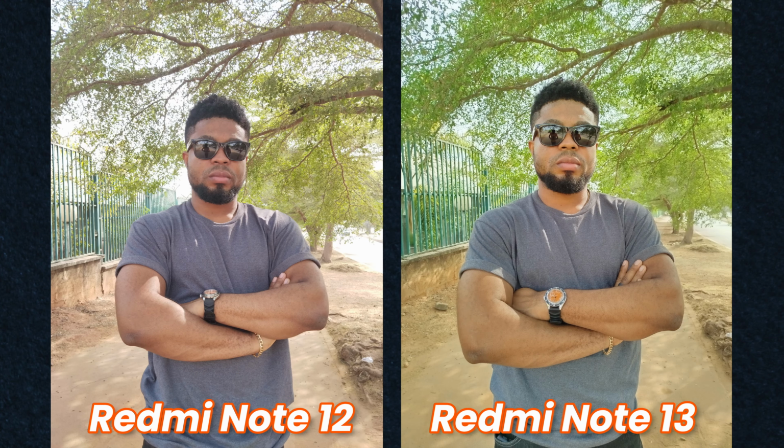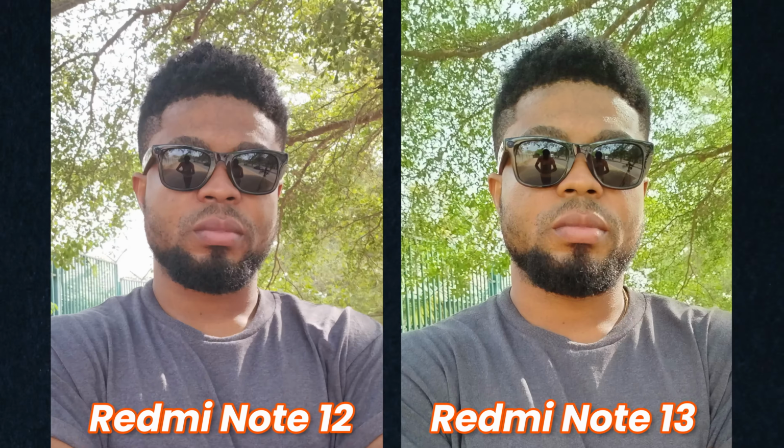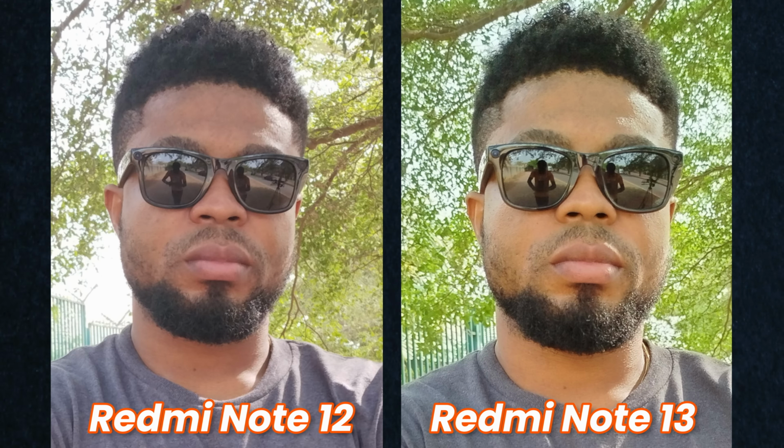When you take photos of humans, you actually would get a more realistic color and rendition from the Note 13. That is to say that the photos and details are better on the Note 13. In fact, when you crop into the photos from the Note 12, you can see it begins to fall apart. But for the skin tones, both of these devices are slightly tilted away from the real life colors.